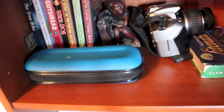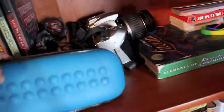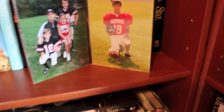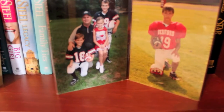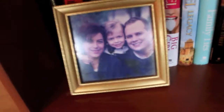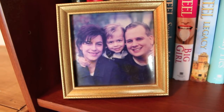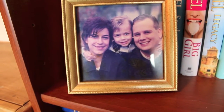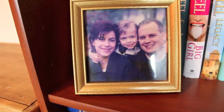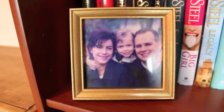We have a monkey bookend, some books that Chase was reading this year. This filled with colored pencils. Here are some pictures of Andrew and then Ken and Blake, Chase, and Carly from football and cheerleading last year. Let me see if I can get a good picture of this. Here is the very first picture that we got. I think this was either right before we got married or right, oh no, my hair was longer than that when we got married. Might have been right before. Yeah, I think it was right after we got engaged, actually.